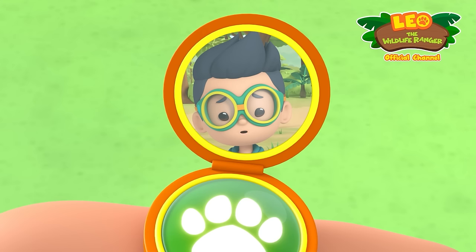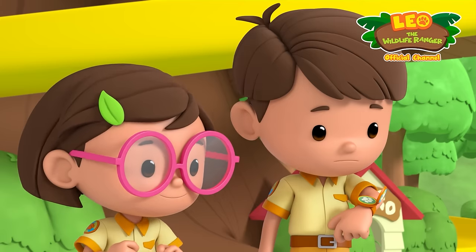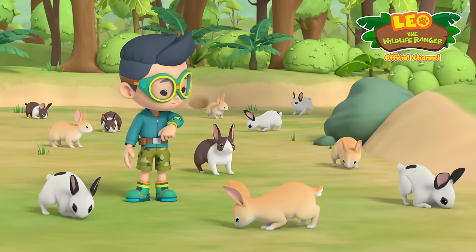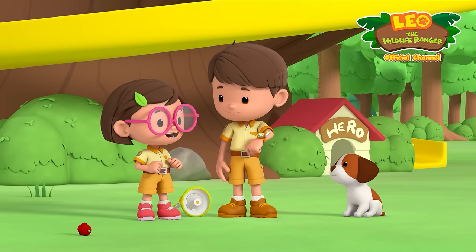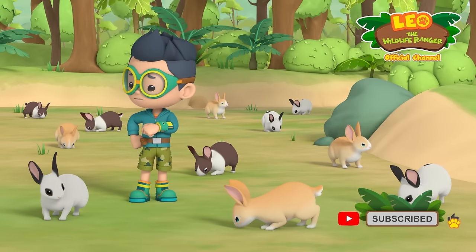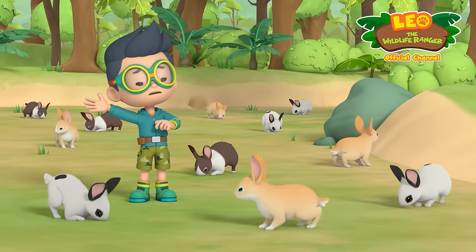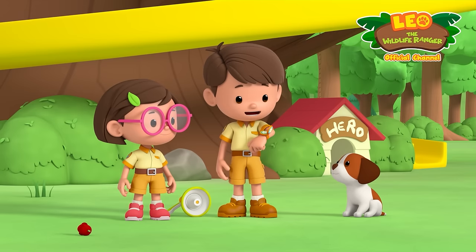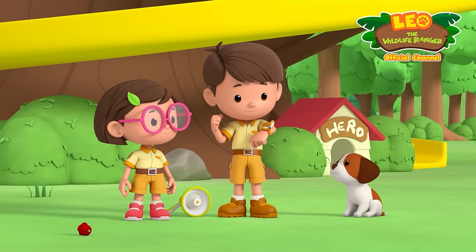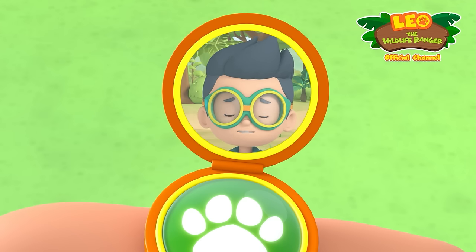Who's Patches? Patches is my sister's pet rabbit. I brought Patches to Rabbit Island to play. Rabbit Island? Yeah, it's an island full of rabbits. Full of rabbits? That sounds fun. It was fun until I lost Patches. I can't find her anywhere. Don't worry, Kai. The Junior Wildlife Rangers are here to help. We'll be right over. Thanks, guys. See you on Rabbit Island.